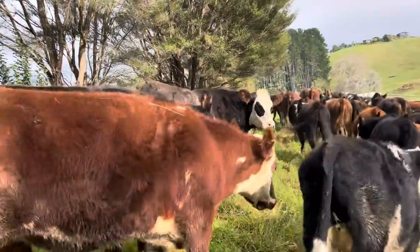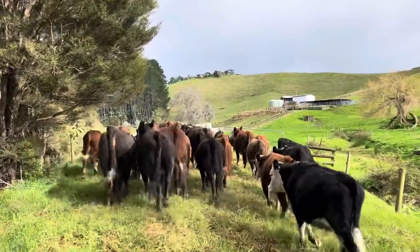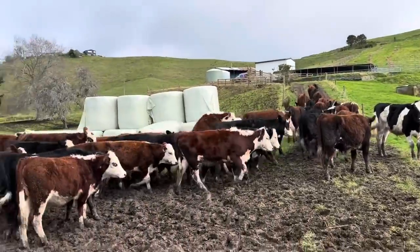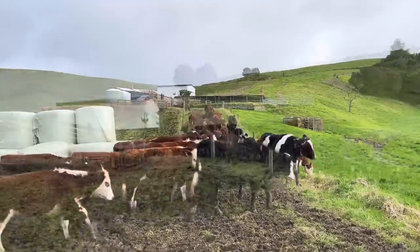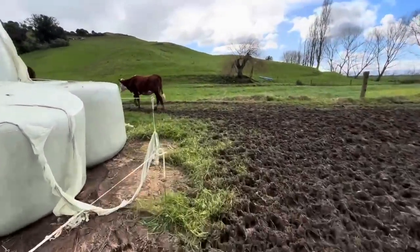They should hang all right, hopefully. Finally got them moving. They worked it out. Oh, up, up, up. They go into the yard. It's good when they get older. They get used to it.